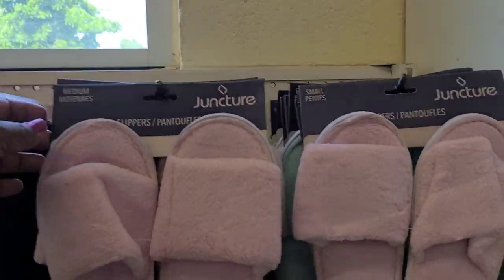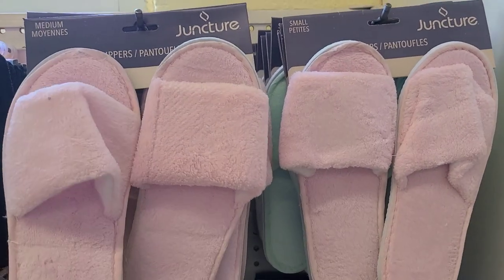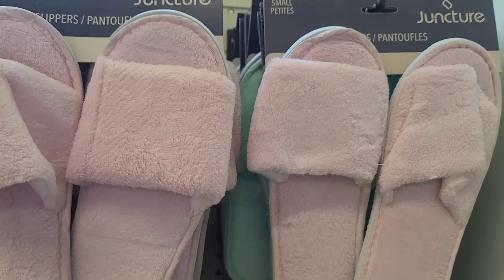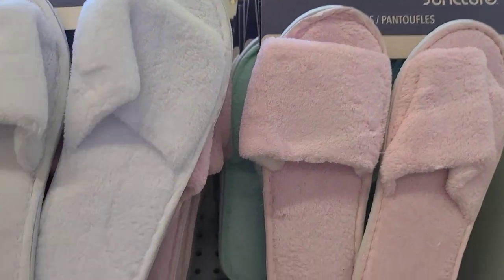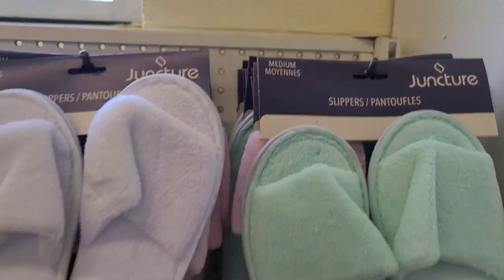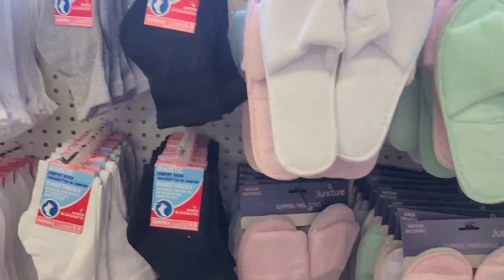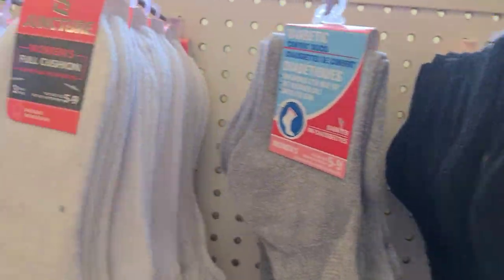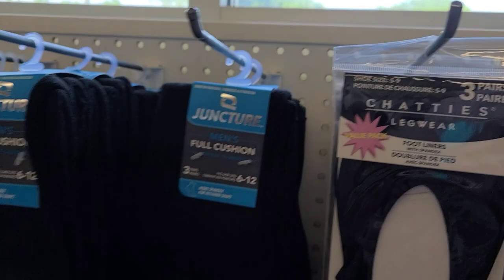Across this wall, medium bedroom slippers, and they are in pink, white, and this aqua color. So they have pink, white, and the aqua color. Then they got socks, diabetic socks here, athletic socks here, men's full cushion.